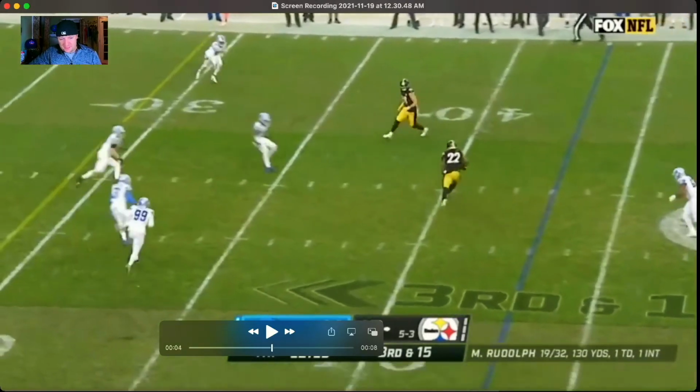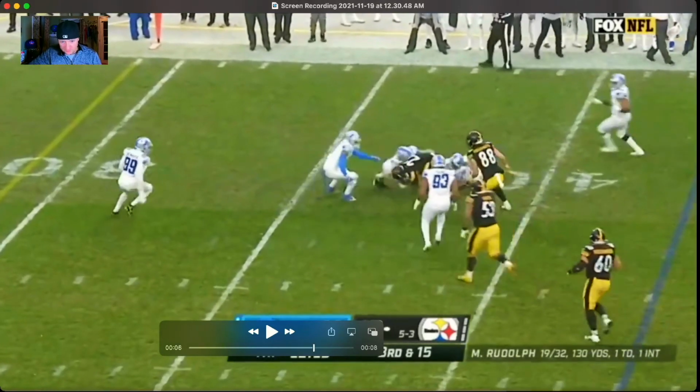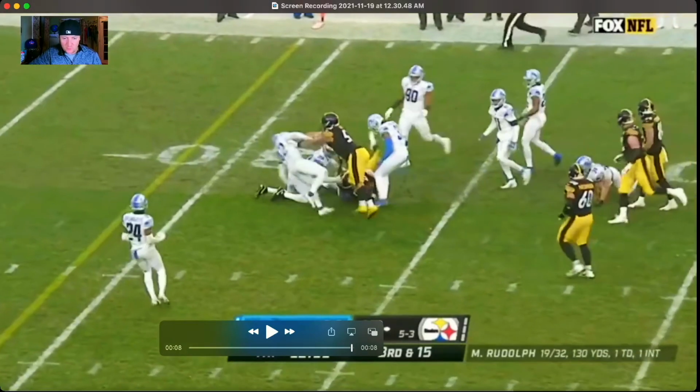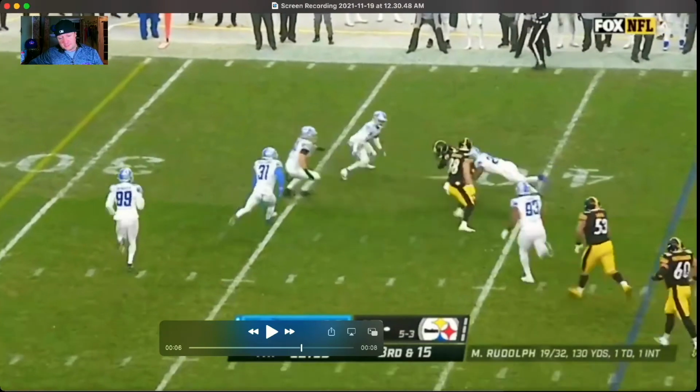Trying to take advantage of that. But man, that DB, that defender comes in too quick, gets a hold of him. He's able to get through that tackle and move forward. He's falling forward and is able to get another like 2 to 3 yards there. That's a good play there.